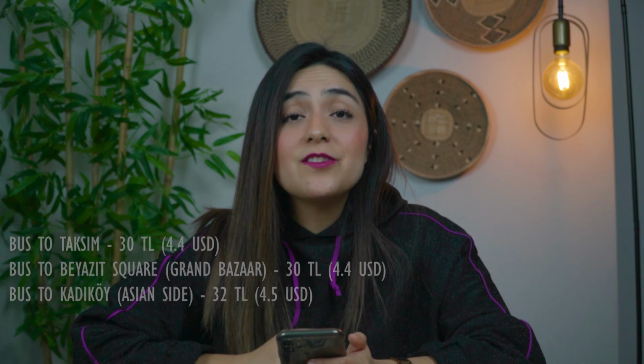Now, you need to take into consideration that the airport is not close to any of these points. So depending on whether you're going to Taksim, Sultanahmet or Kadıköy, it will take between 1 hour and even 2 hours depending on the traffic. Also, if you're traveling with children under 6 years old, you don't have to pay for a ticket for them. As well, if you're traveling with a lot of luggage, you need to know that the limit is 2 luggages up to 30 kilograms.